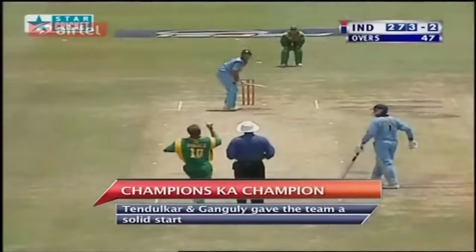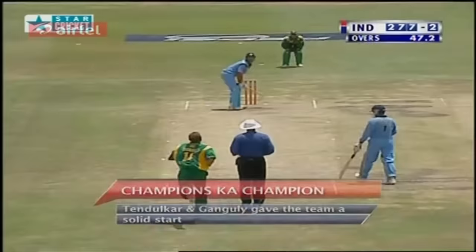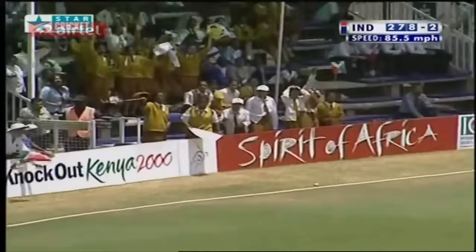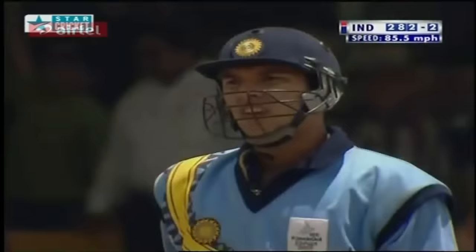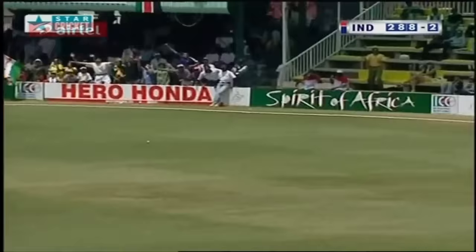Well, that's well struck. And not even Jonty can get there. Well, that's probably going to fall just short of the rope, but well hit again. Well, that's beautifully hit. Magnificent shot. It's 285 for two.